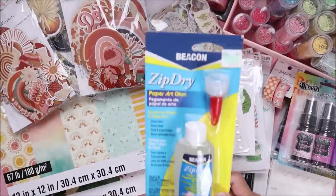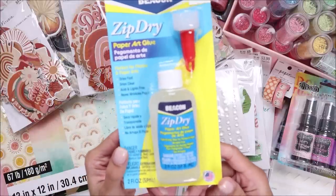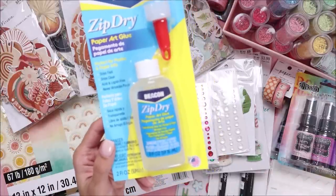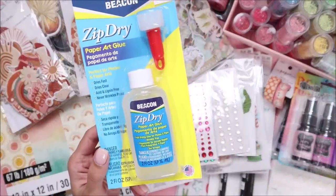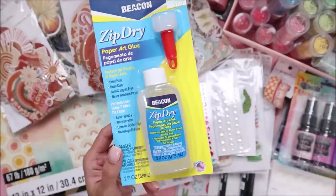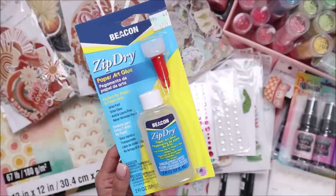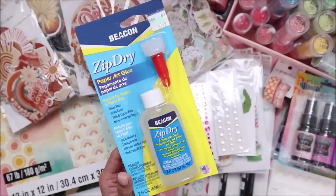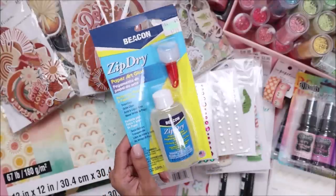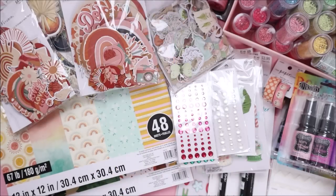And I love Zip Dry. It's like, how much? $8. So this was one of the glues that I loved on top of my Fabri-Tac. But Zip Dry dries really quick. Fabri-Tac does too, but I do love this glue as well. So I did grab another one to have in my stash because it's been a while since I've used this. A very long time, actually. So I did grab that to have in my craft room.